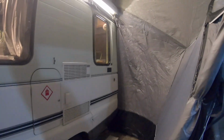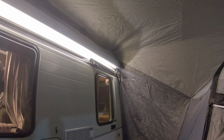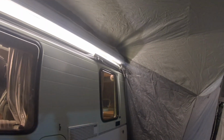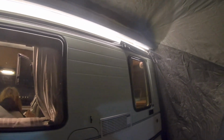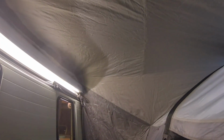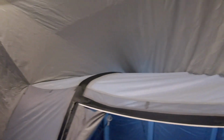So this is the little space we create, and now what we do is we throw the straps up and over the roof rather than attaching it to the Fiamma thing. So it actually pulls the roof right up high, doesn't rub on the door, and it doesn't fill with water. So look at that, it's cracking, isn't it? So camper van.